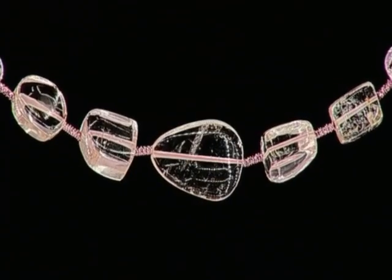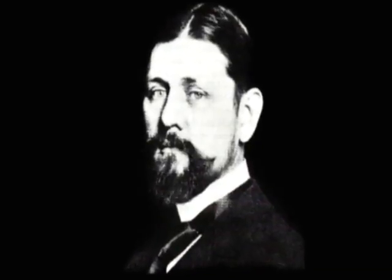Kunzite is a member of the spodumene family. It was discovered in 1902 and named after Tiffany's gem hunter extraordinaire, George Frederick Kunz. Due to this stone's tendency to fade in direct sunlight, it's often referred to as the evening stone.